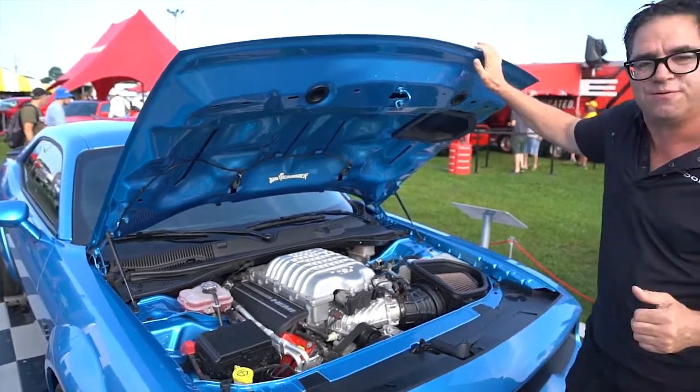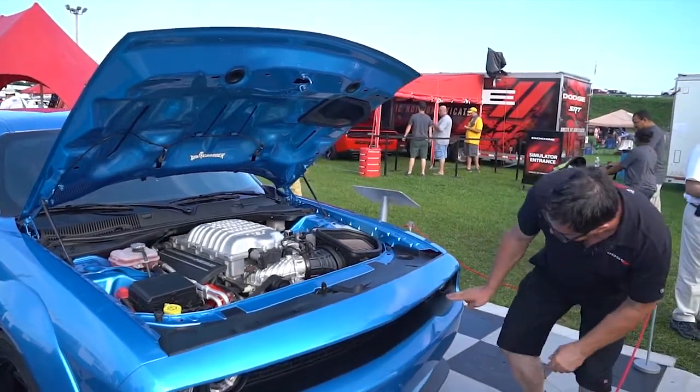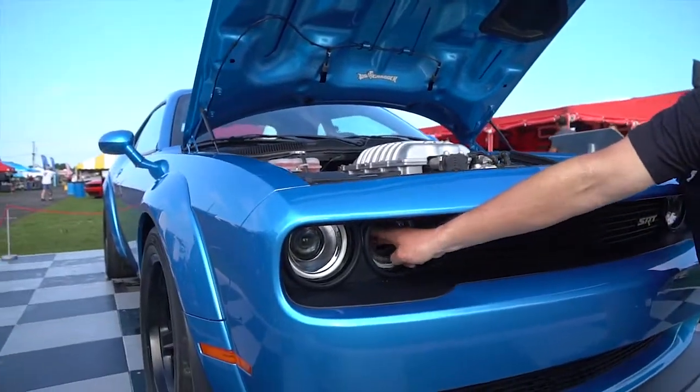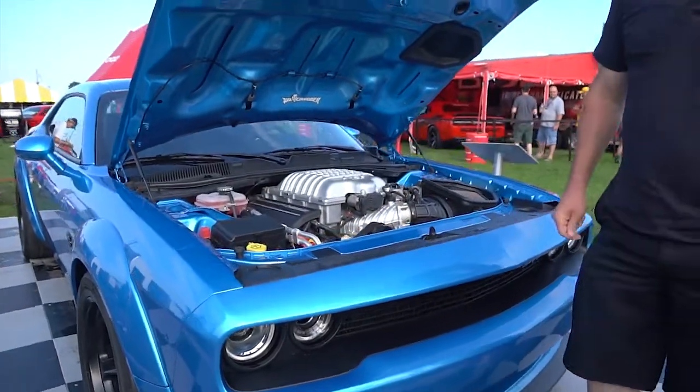And one other thing too at the front is the air catchers have been doubled up. On Hellcat, the inboard lamp functions to bring cool air in. Well, on Demon, they doubled it up, so both lamps function as a lamp and an air door. So it's kind of cool.